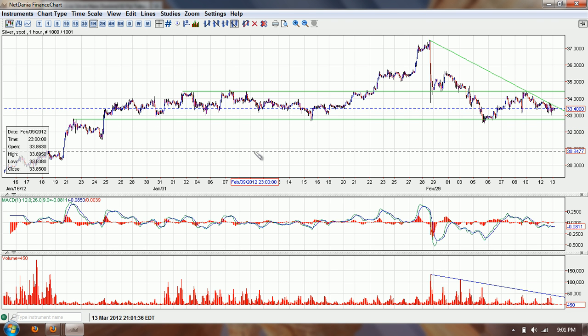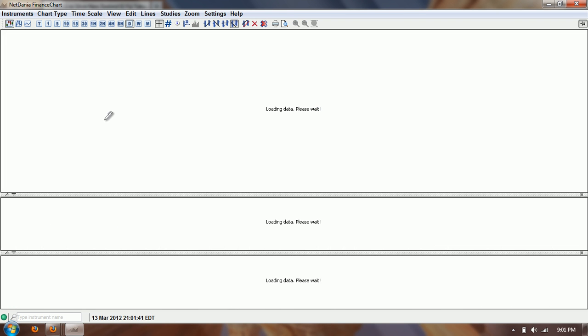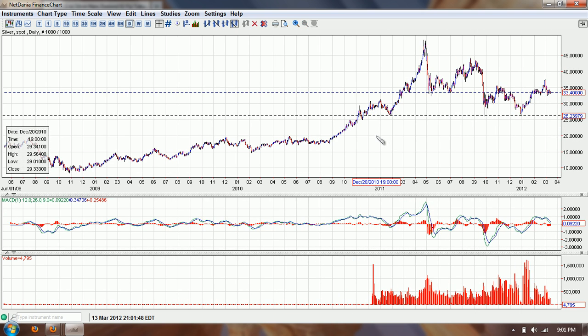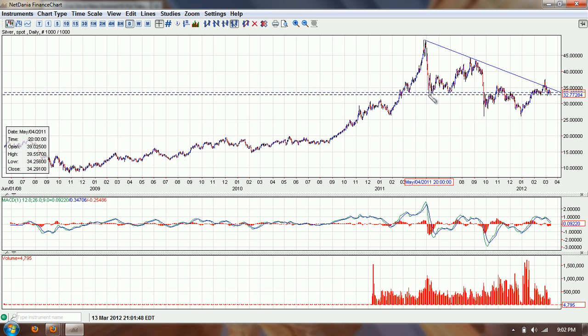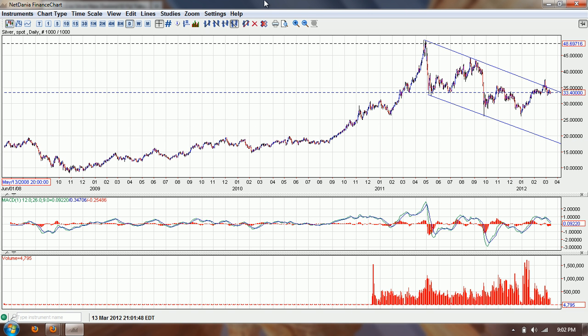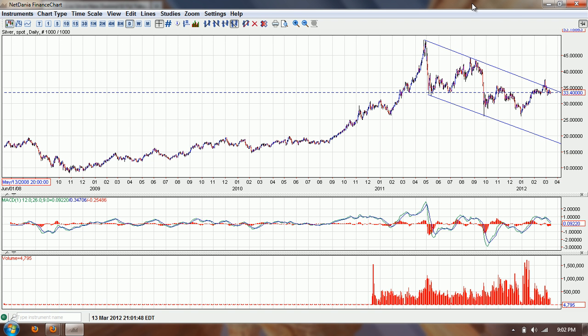Now, I wanted to go to the main story tonight. I'm going to tie a few things together, but if we go out and take a long-term look at silver, perhaps the daily will do. Yeah, the daily should do. We do have kind of this falling trend channel, a very large trend channel. It's not quite parallel, but something like that. And it seems to be coming out of that.